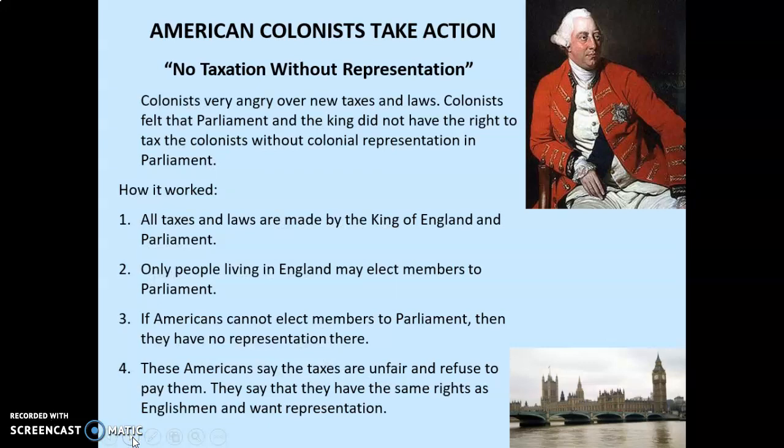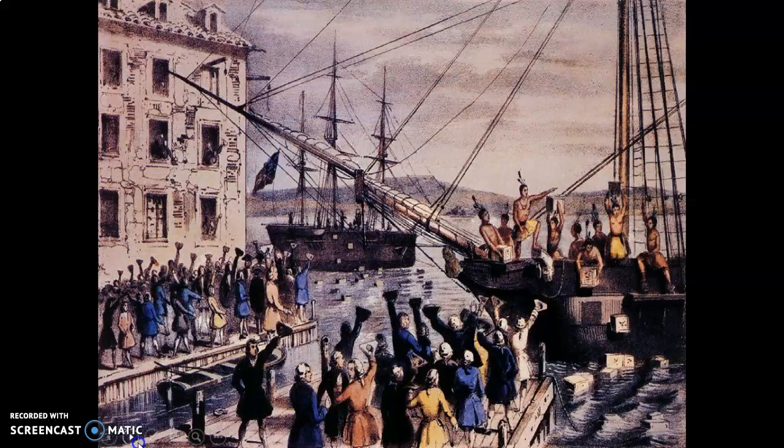American colonists take action, as you see. Colonists very angry over these new laws. The colonists felt that Parliament and the King did not have the right to tax the colonists without colonial representation. So how it worked, all taxes and laws are made by the King of England and Parliament. Only people living in England may elect these members to Parliament. If Americans cannot elect members to Parliament, then they have no representation. So these Americans say the taxes are unfair, they refuse to pay them, and they say that they have the same rights as Englishmen. They wanted representation.